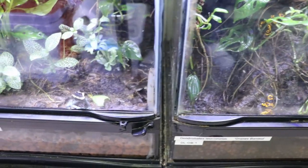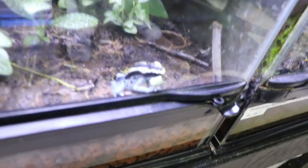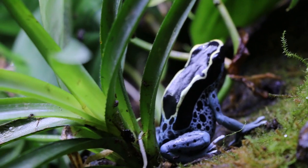So then over to this side, we've got another pair of powder blues. This is the female here. Nice big bold frogs.